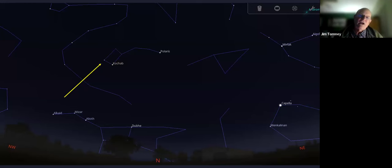And then finally, if you don't look directly at an object, if you look a little bit off to the side, you'll find that your vision there is more acute. It's a little bit better for seeing faint objects. So that's another thing called averted vision that sometimes will allow you to see a fainter object.